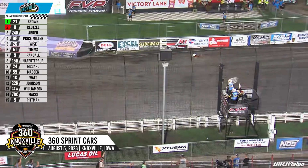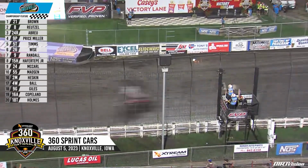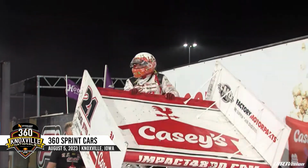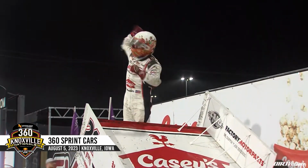Brian Brown gets him at the line. Brian Brown wins the 360 Knoxville Nationals. It looked as though Aaron Reitzel was going to get him. He's climbing up top, and Brian Brown is the 360 Nationals winner.